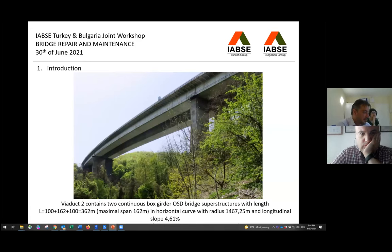The second bridge is on the same highway, very close to the first one. The Viaduct 2 is a continuous beam box girder with three spans: 100, 162, and 100 meters. Again, it is falling into the horizontal curve with a relatively high radius, 1,460 meters, and the longitudinal slope is the same.